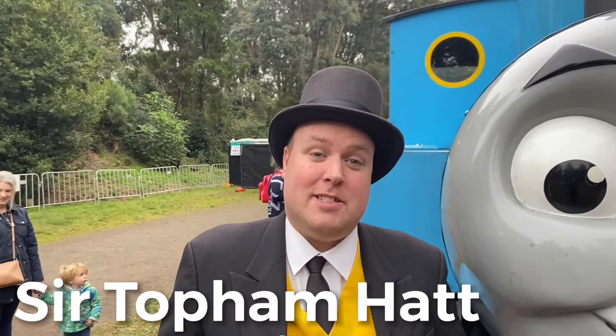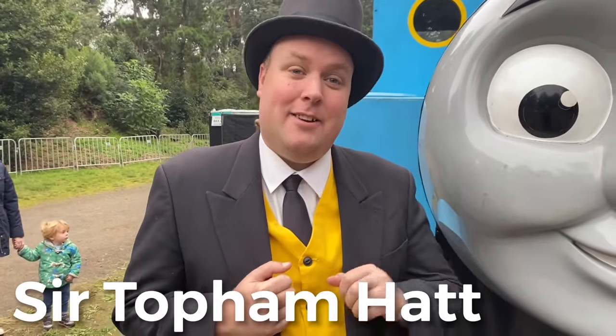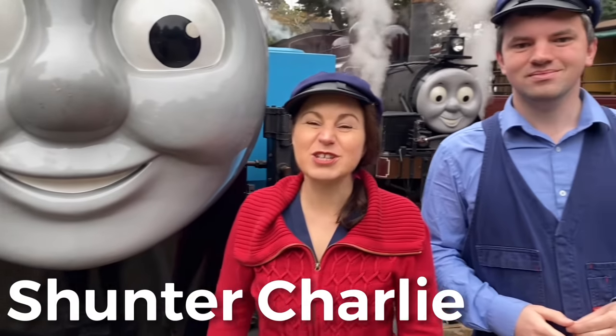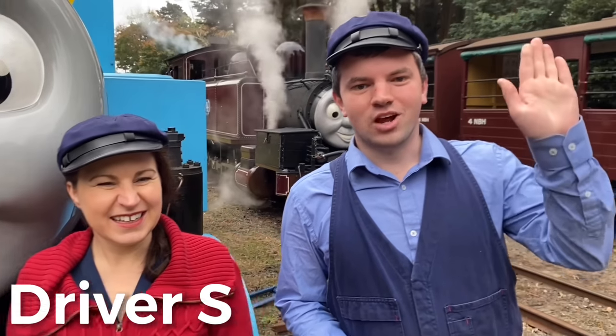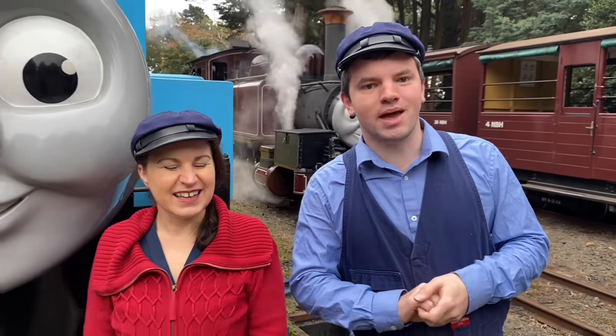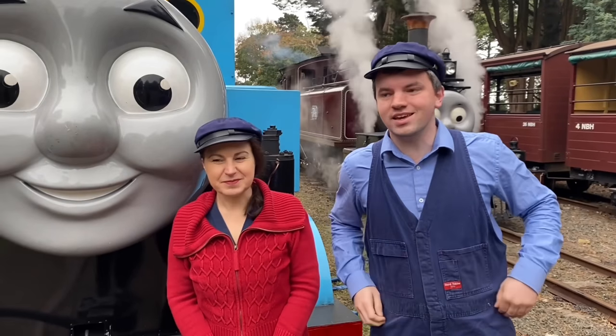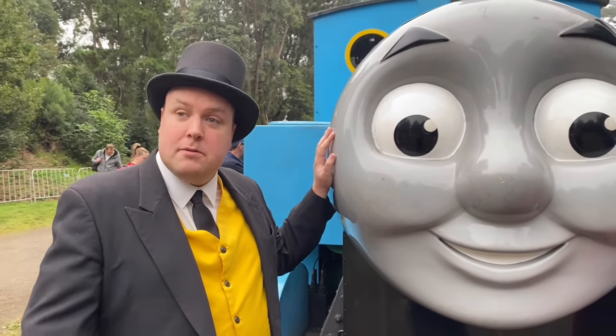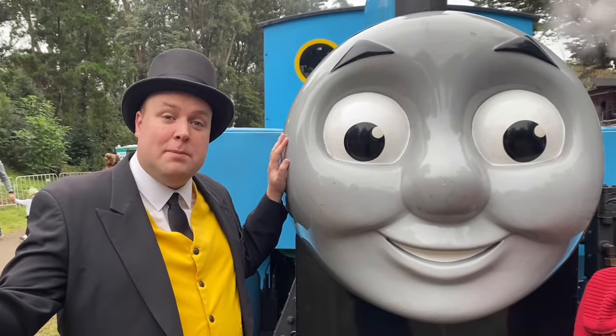Hello, my name is Sir Topham Hatt. Nice to meet you and welcome to Jembrook Station of Popping Billy Railway. And I'm Shunter Charlie, hello. And I'm Driver Sam, and we've come all the way from the island of Sodor to assist Sir Topham Hatt in the operation day today. So we brought Thomas here for his day out so that we could introduce him to all these wonderful people here and all of you.